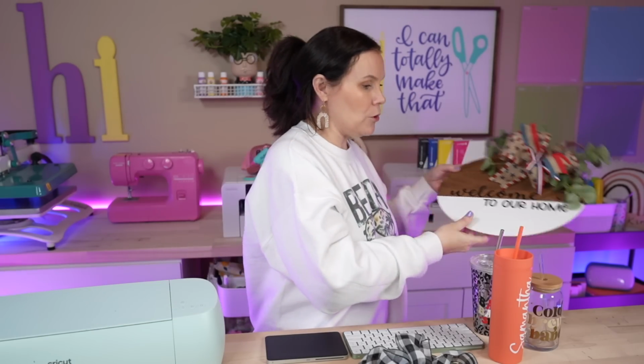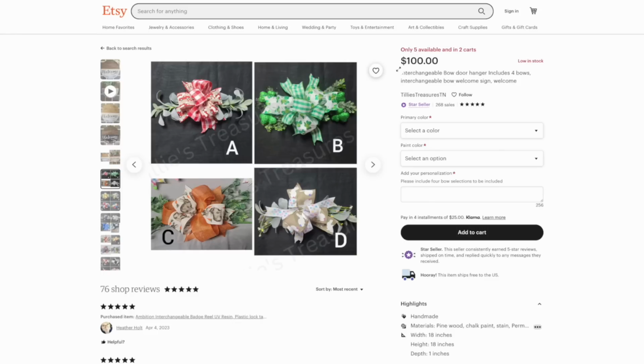Now, showing you here really quickly is $100. Some things that you don't factor in is shipping materials. So now I've got to buy a box for this. I have got to buy probably packing peanuts or bubble wrap. I've got to have my shipping label. I have to have the tape and all of those things as well. So you need to factor that in.